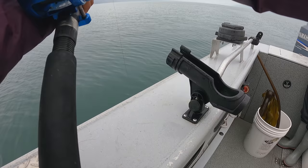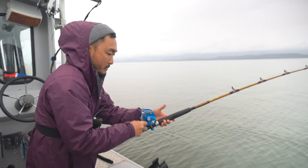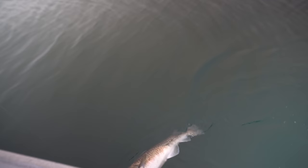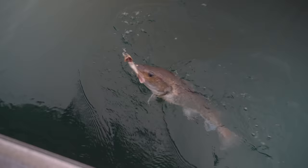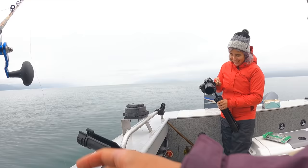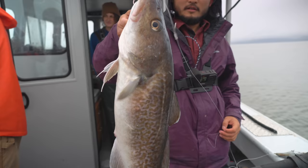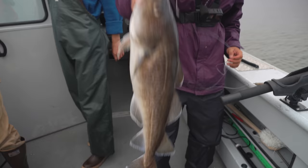Oh, getting hit over there too. Oh, it's a, whoa, never caught that. Never caught one of these guys. Look at that. Cool. God, that is a big Pacific cod. Oh really? My gosh. This is a good one? Yeah, good. They taste really good. Nice. There it is, first catch within 3 minutes of being in the water.